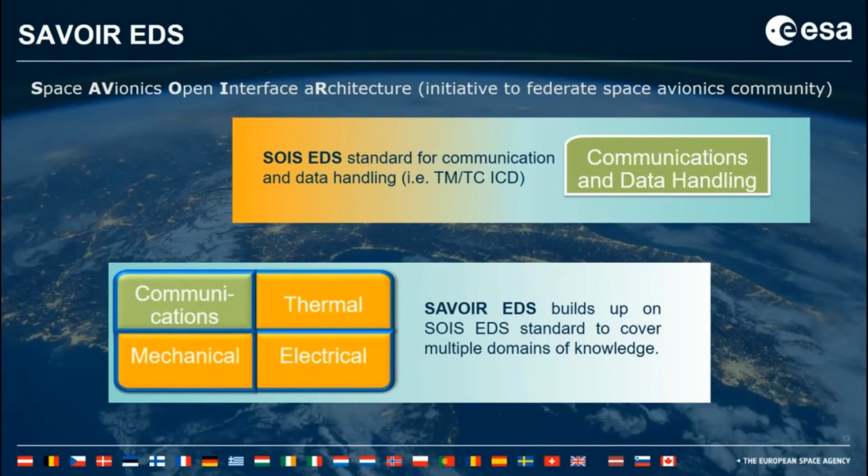Just a little bit of history. In the early stage of the study, we initially defined a brand new datasheet syntax covering multiple domains. However, around the half of the project, our study participants came to the conclusion that SOIS EDS was already adequate to cover multiple domains using the existing concepts. For instance, the concept of interface could be used to enclose the physical properties of a device. Therefore, in this study, we benefited from the SOIS EDS standard and the dictionary of terms. And in return, as an outcome of the study, we provided feedback and contributions to the CCSDS committees for the SOIS EDS standard.